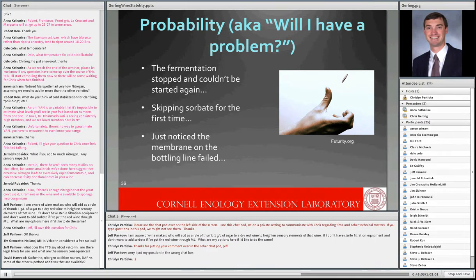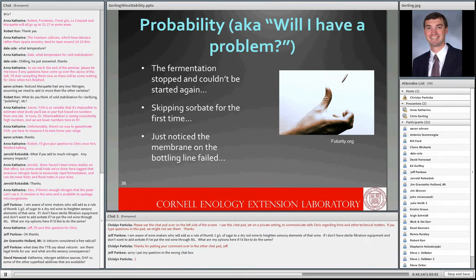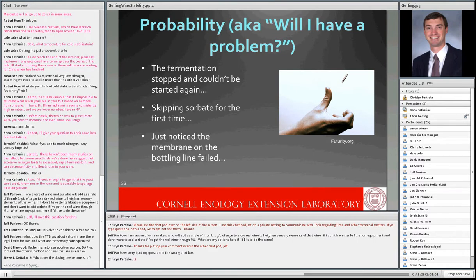All right, so we've gone through all these things, and so people say, how's this going to turn out? The fermentation stopped, as we said. It stalled. I couldn't get it started again, so why should I be worried that there's going to be re-fermentation issues if nothing I tried could make this happen? Or, we're not using sorbate. We're just going to use the filtration this time. Or I saw that the membrane probably wasn't doing what it was supposed to be doing. I'd done other filtration, but the membrane didn't work. Will I be okay?